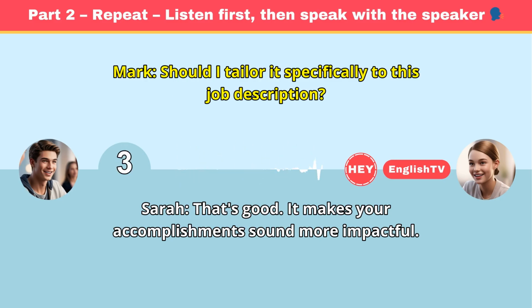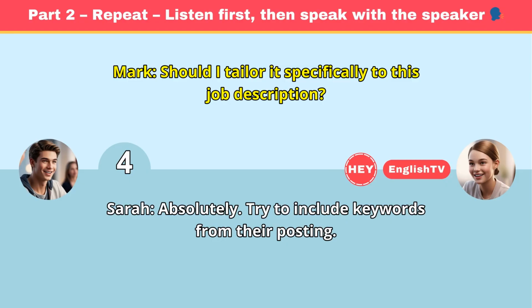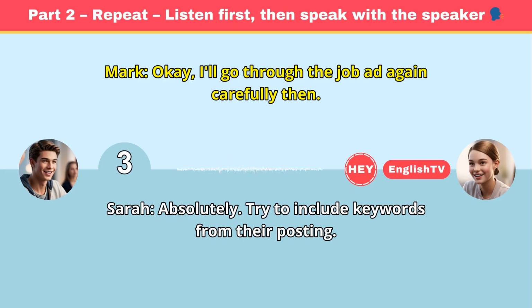Should I tailor it specifically to this job description? Absolutely. Try to include keywords from their posting. Okay, I'll go through the job ad again carefully then.